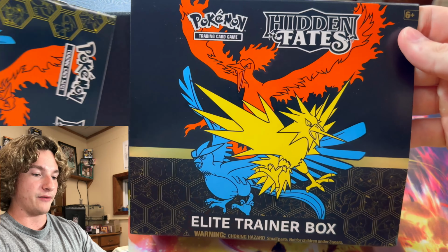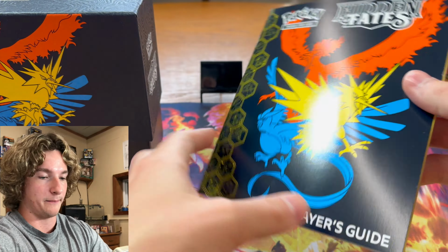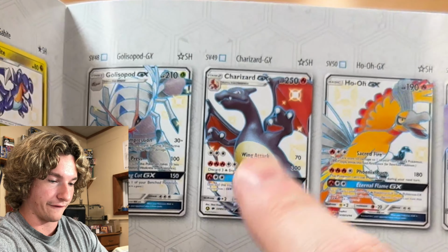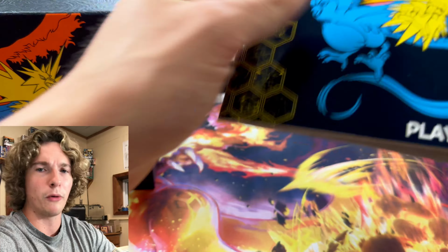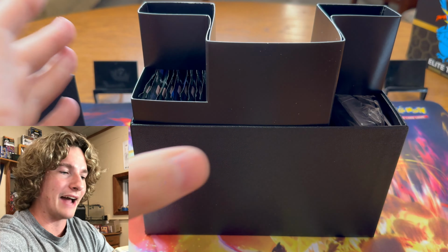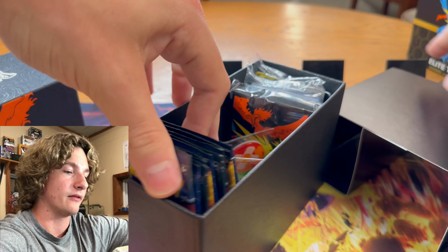So yeah, the Hidden Fates, we got the three birds, pretty sweet. You got the booklet. Where's the Charizard? The Charizard is right there. We're looking for that card, right there, baby. We'll pull it. I have a really good feeling about this box. I'm just feeling good today. I have a weird feeling we're gonna pull something heat.